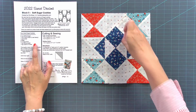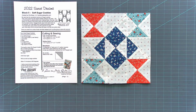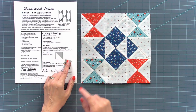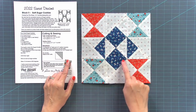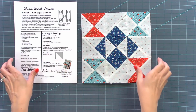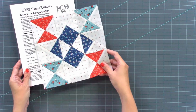And I changed this one. Not only did I change it, I pieced it different. On this one, I felt like there was a little bit too much white space right here. So I just made an hourglass with 1 color instead of 2 and changed it a little bit. And these are finishing at 9 inches. So that's block 5.